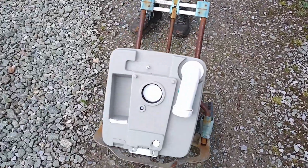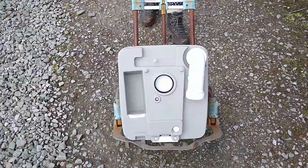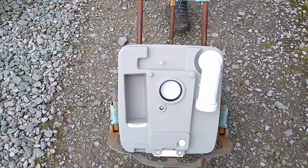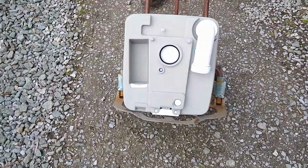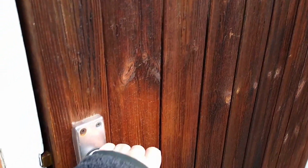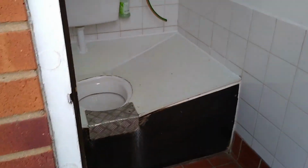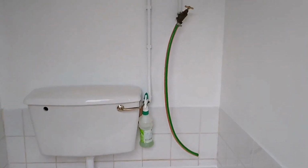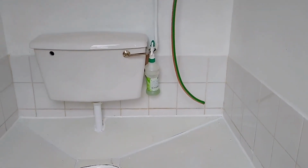Okay. We have a little trolley, so we don't have to carry this ridiculously heavy thing all the way to the Elsan point. It is quite a way. It's about 300 yards. And here we are. This is it. Dead simple. Toilet in a hole, some spray and a hose to rinse out.